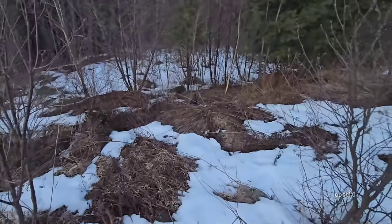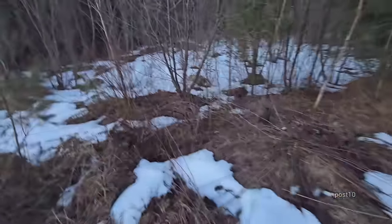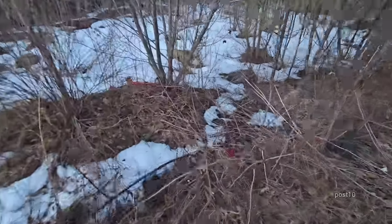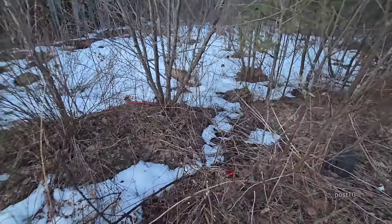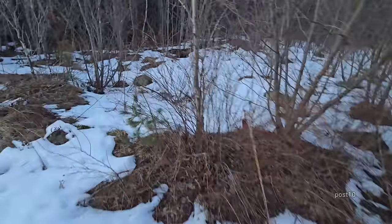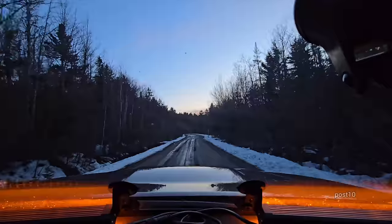Is that more? Maybe. Something looks like bumpers. Someone may have slid off the road and got in a crash at this location. What's that back there? Oh, it's just a tree.